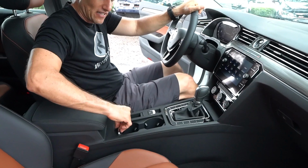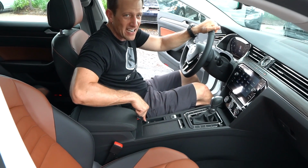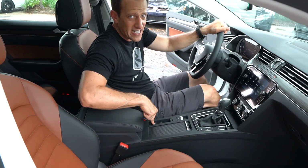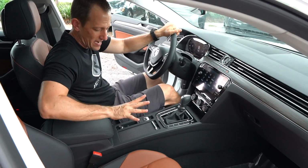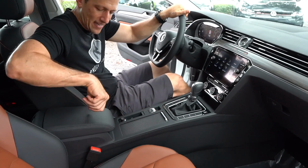You got a nice sliding lid for your 2 cup holders. I'm zonking the 12 volt in here. If you want to run any type of radar detector, that means the cord's got to be stretched across this whole area, and I think that's a terrible, terrible idea.